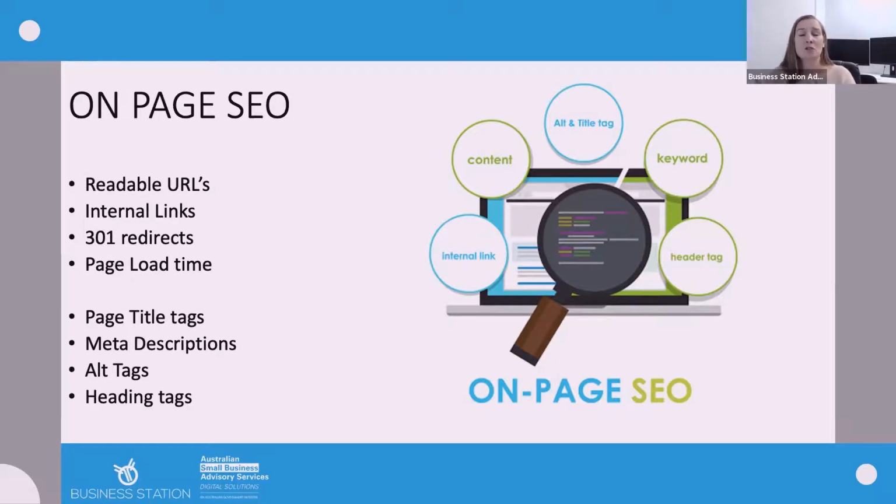Now, two things with SEO. There's on-page SEO and there's off-page SEO. So on-page SEO is everything that happens on your website that affects the ranking. Off-page SEO is everything that happens away from your website that potentially links back to your website and also affects your ranking. So on-page SEO is readable URLs. So making sure that your URLs, let's say you've got the About Us page of your website, it's yourwebsite.com.au/about-us. It's not yourwebsite.com.au/page123. It needs to say in the URL what the page is about.